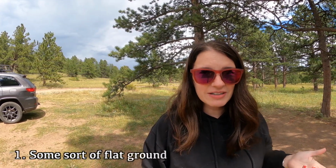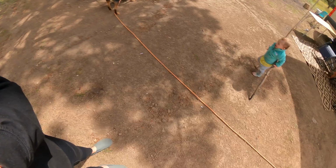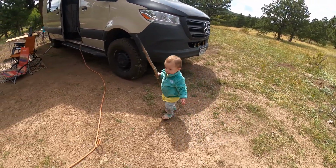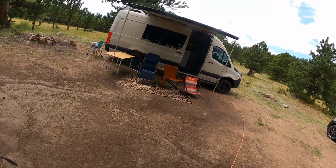So the first thing that we look for when looking at campsites is some sort of flatness, some sort of even ground. And that's for 2 reasons. The first one is this kid. She needs some way to move around, run around, play, have a good time. And when there's too many rocks or it's just constant hills, it's super hard for her to do that. The second is that we need to get the van level.